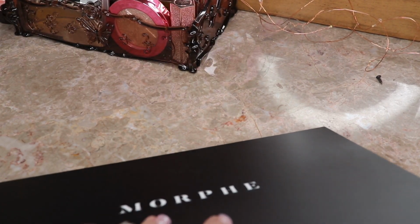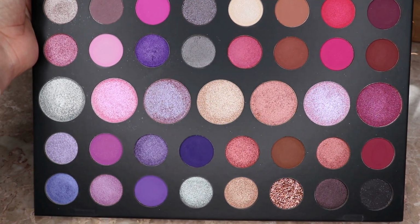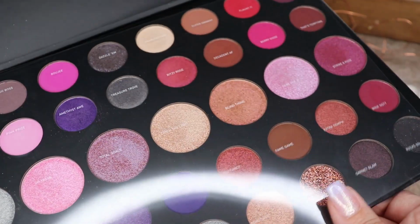Then we have the 39S. Beautiful palette. Oh my gosh, I really like this one. What is it? 39S, such a gem. This is a beautiful color story. I really like this palette. Maybe I'll use it for Valentine's Day, which is coming up soon.